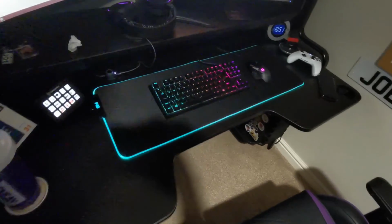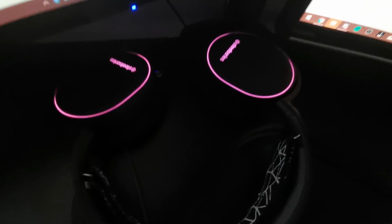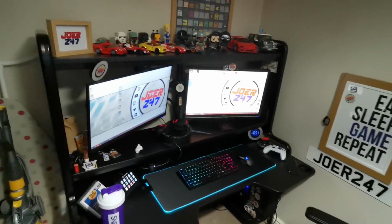We have a lot of RGB. Funky keyboard by Cooler Master. The mouse mat changes colours. The mouse itself. The SteelSeries headphones, RGB. And last but not least, where the case lives. Do you recognise any stickers? Do you see yours? It's dark down here, so yeah. There's the lovely cable management and foot pedal for muting the microphone. And yeah, that's the desk.